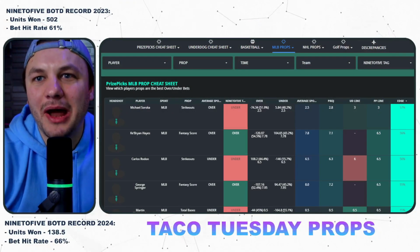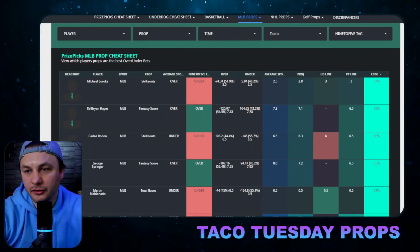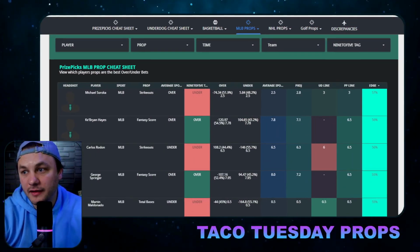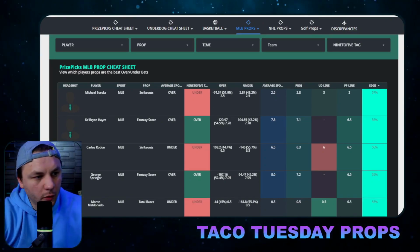I would rather bet on a prop bet that's going to be more hit or miss. It's either going to cash or it's not going to cash. I just don't like having a push. At the end of the day, though, it's not a bad thing for that to happen. But if you guys want to go ahead and use that one, you can.